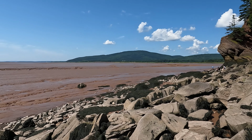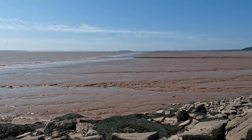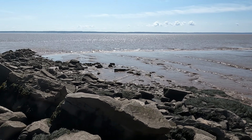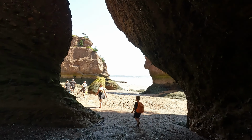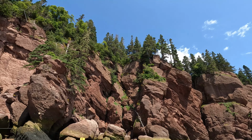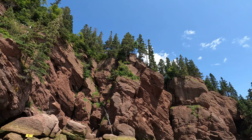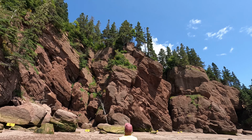You can definitely see how much water has gone out in low tide. Huge mud flat there. End of the trail. There's a nest up there. Not sure if it's a falcon or a hawk, but they're squealing. Feed me, feed me.